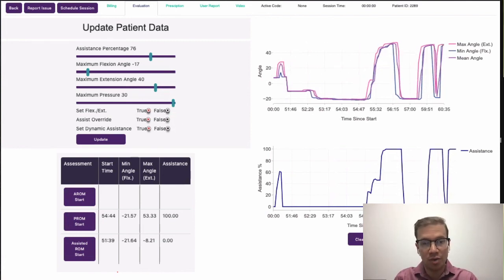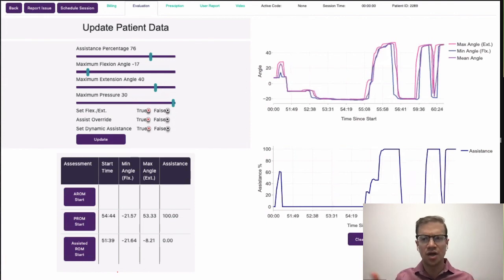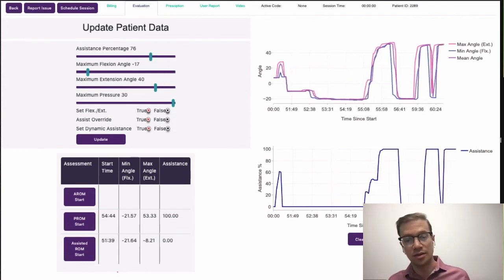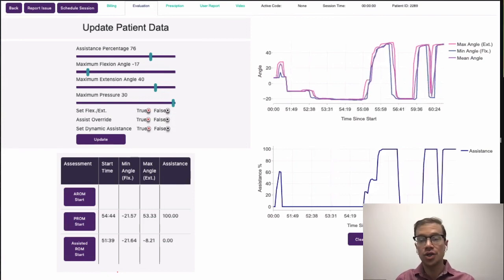I'd recommend bimanual tasks for most people. It's also very analogous to the mirror therapy approach, where you use one hand to trick your brain into activating the injured side. Yes. Okay.